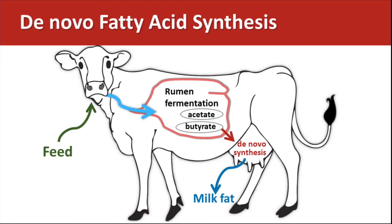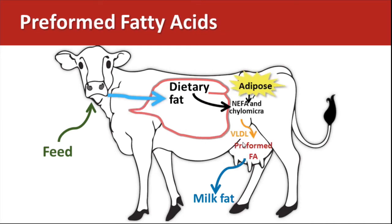So here, in terms of de novo fatty acid synthesis, the cow consumes feed, it goes to the rumen. We have the rumen fermentation, and 2 key compounds, volatile fatty acids, VFAs, that are produced are acetate and butyrate. There's also propionate being produced from that fermentation, but acetate and butyrate are the two that are carried through the bloodstream and really fuel the de novo synthesis of milk fat. So these are really good end products of the fermentation that we use to make more milk fat.